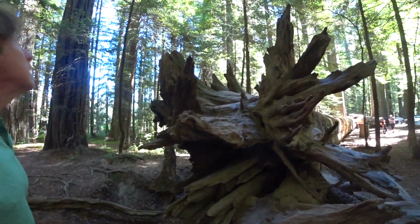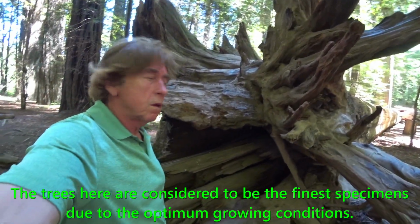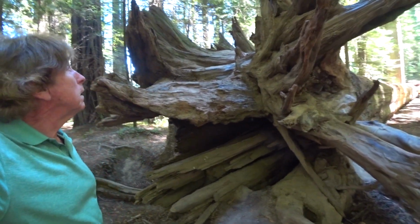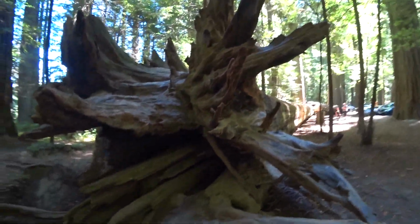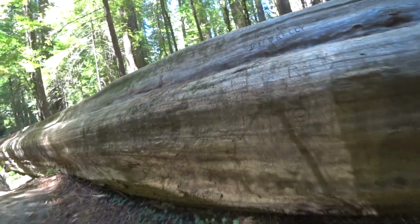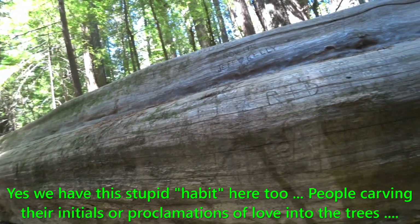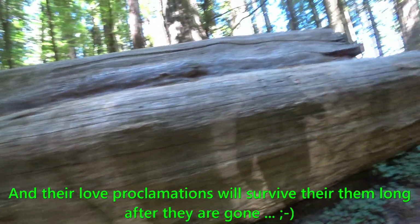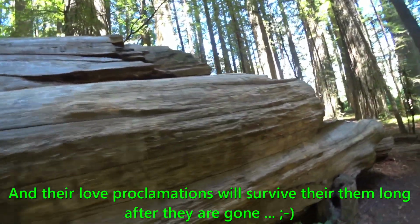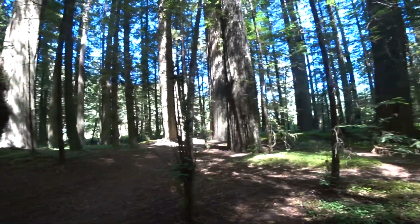So just to measure the scale of how huge this tree is or was, you can imagine. And of course, idiots are everywhere writing their names where they shouldn't. Jeff and Kelly, 13, RNG, and so on. Not nice. This place really deserves the name Avenue of the Giants.